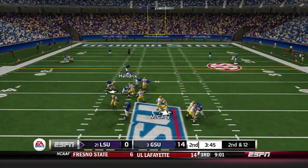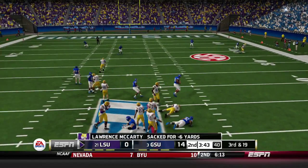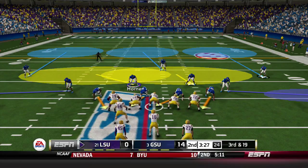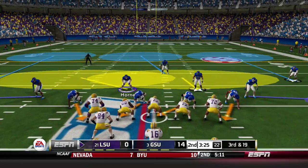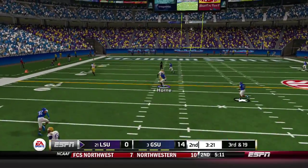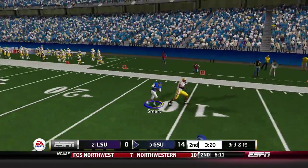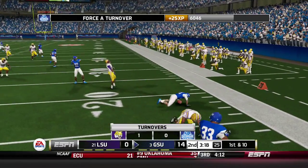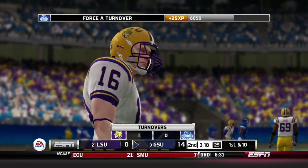And it's a read option here, kind of. And McCarty going down, sacked for a loss of 6 by Brandon Smith. And we have 3rd and 19 now for LSU. McCarty going to step up, fire this one deep, and it's picked off by Smart, underthrown. And he saw that and got the turnover, got the takeaway.